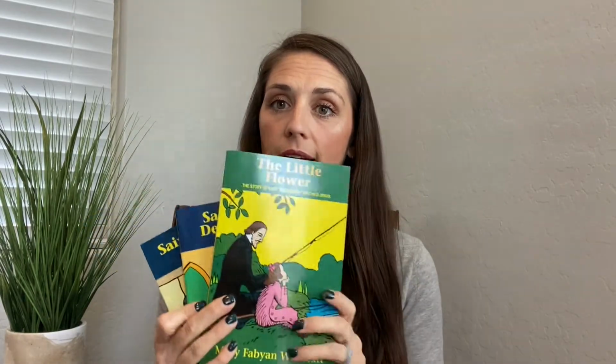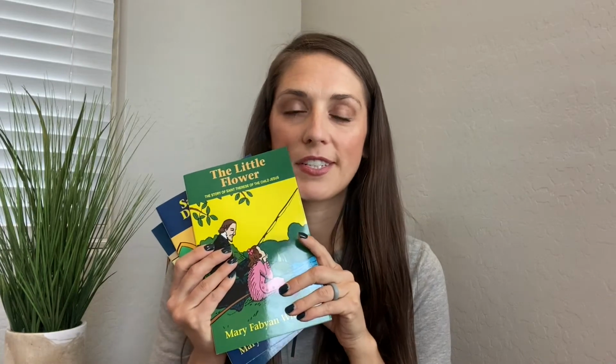I picked up some new Saint books. We got Saint Benedict, St. Louis de Montfort, and Therese of Lisieux, the Little Flower. And you guys might not know my children's names, but I have a Benedict, I have a Louis, and my poor daughter, she's named after St. Anne, which is her middle name, but her first name is Isabella. So I like St. Therese of Lisieux, so I got that. But both the boys now will have full books on their saint names.